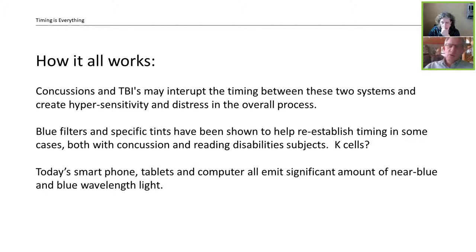There was a study done by Harold Solan at SUNY University. It was a dynamic MRI, and it showed that you could adjust the timing of these two systems with the use of blue filters, for instance. And we all know about blue light, because today's smartphones, tablets, and computers are all emitting a lot of near blue and blue light. Near blue light is not quite ultraviolet, but it's non-visible and it's below the blue wavelength. We all have lots of patients who post-concussion or stroke have a lot of trouble with screens. So there's maybe some correlation there we can look for.